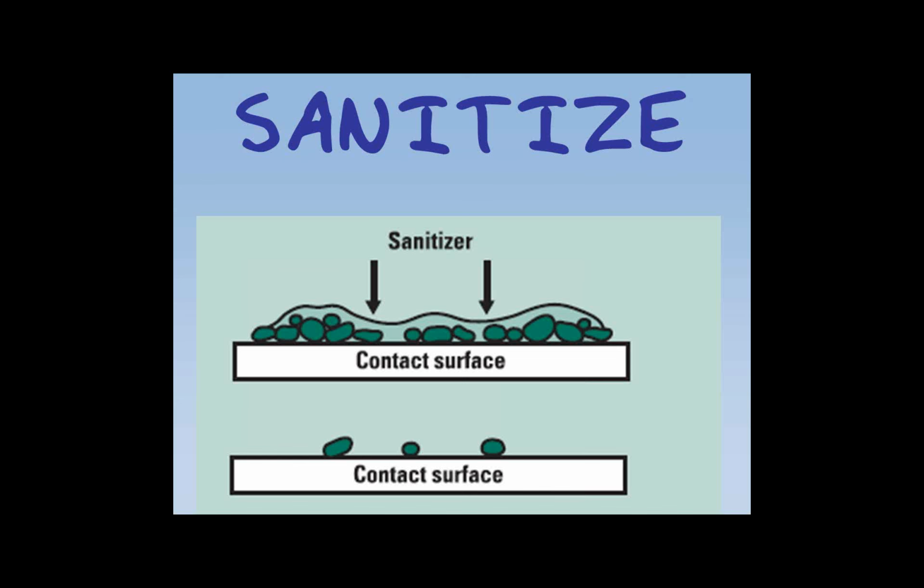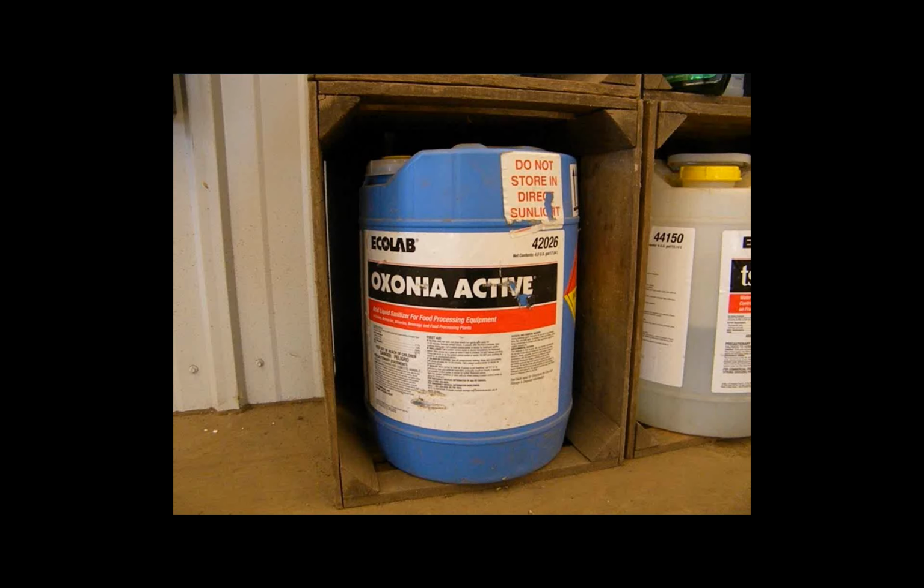On our farm, we use Oxonia Active as our hard surface sanitizer. So for the sanitizer we use for sanitizing surfaces, this is a product that we get from Ecolab. I have a certified organic farm. This is a product that is approved for use on certified organic farms. And we get it from the same people that we get our water sanitizer from.